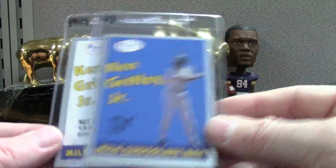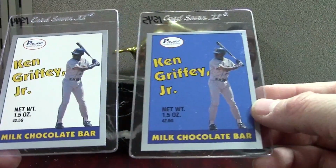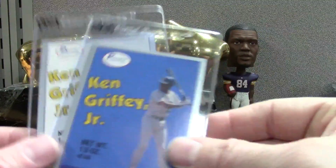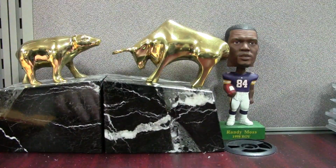But I actually kind of like the look of these. They were inside candy bar boxes back in 1989. Pacific did it. So there's a blue background and a white. So these are both of the variations. Now if they're gradable, they look pretty good. If they can get an 8, I'll probably send them in and then just put them in the registry.